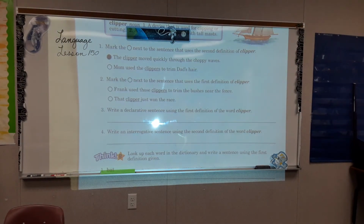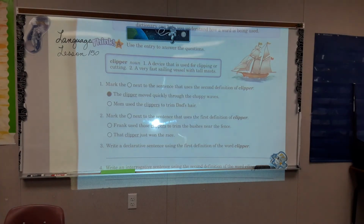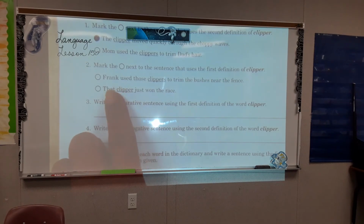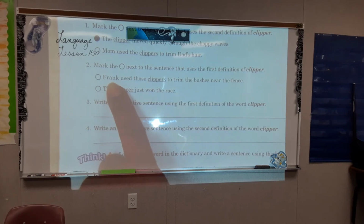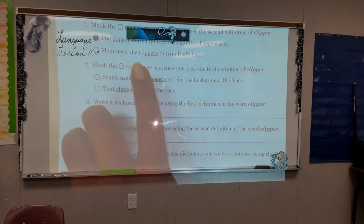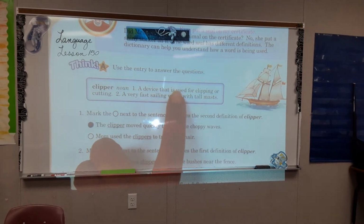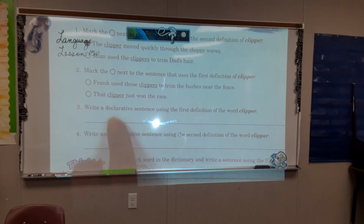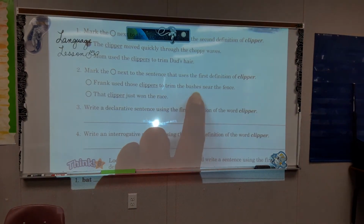Let's go to our second sentence. Mark the radius next to the sentence that uses the first definition of clipper. What is the first definition of clipper? A device that is used for clipping or cutting. First sentence. Frank used those clippers to trim the bushes near the fence. Or the clipper just won the race. First definition, a device that is used for clipping or cutting. Frank used those clippers to trim the bushes near the fence.